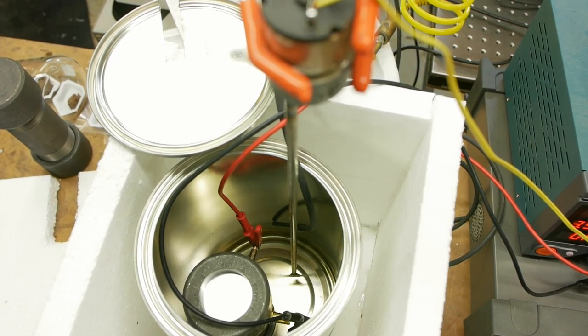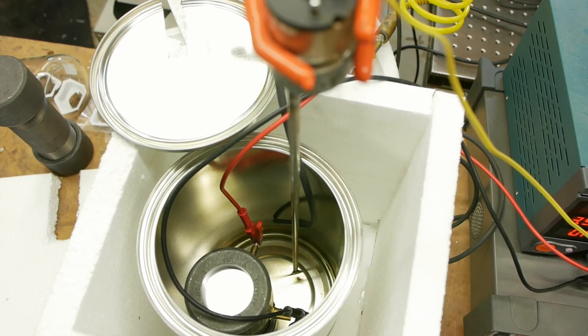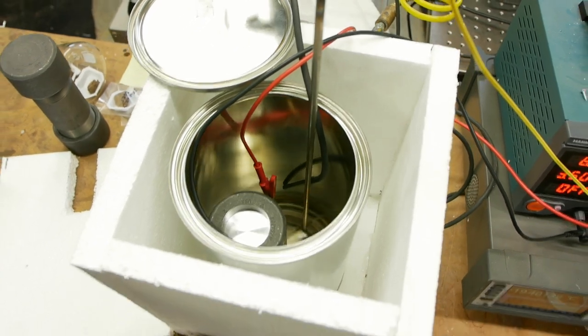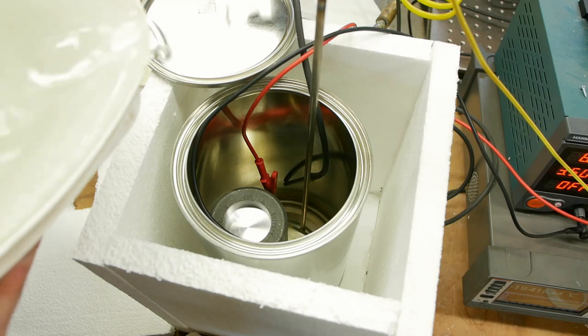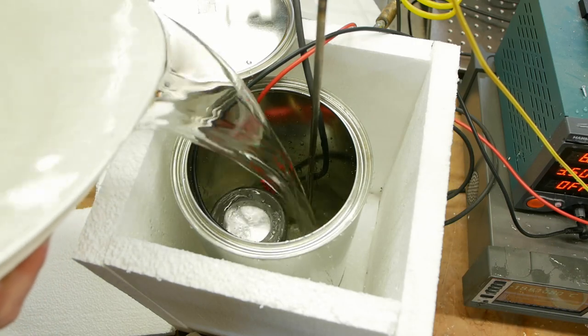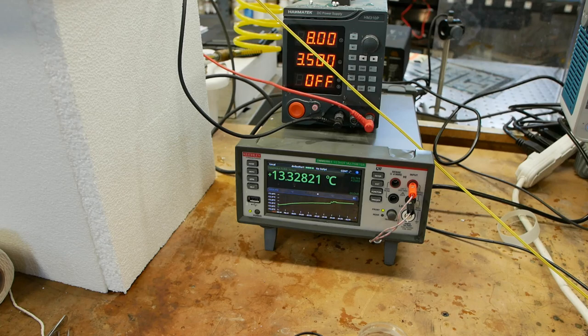Looking down into that paint can, you can see we've got our calorimeter set up there and the stirrer going. We're going to add some water to it. And the amount of water, again, is not critical as long as it's controlled and not changed between the calibration run and the actual sample run. So let's pour in enough water to cover that thing up. Okay, so now we can run the whole experiment from here.